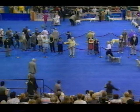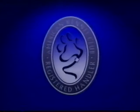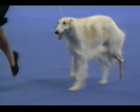AKC registered dogs can be shown in AKC conformation shows by their owners, friends of owners, or by professional handlers. The AKC Handlers Program recognizes handlers who meet the AKC's criteria and provides a source of guidance to consumers and information on issues pertaining to the handling of dogs.